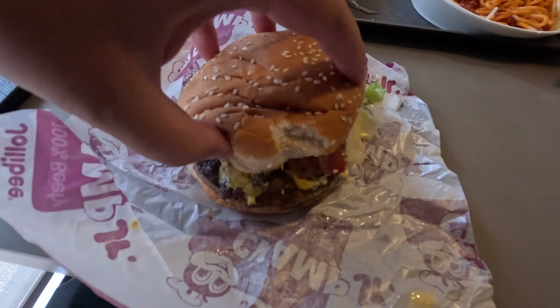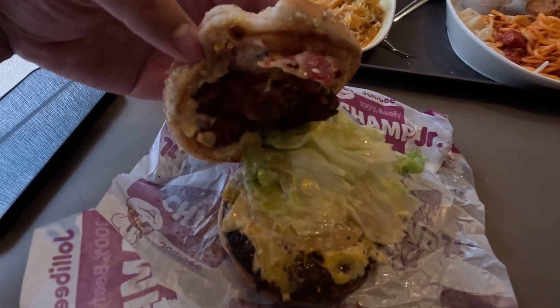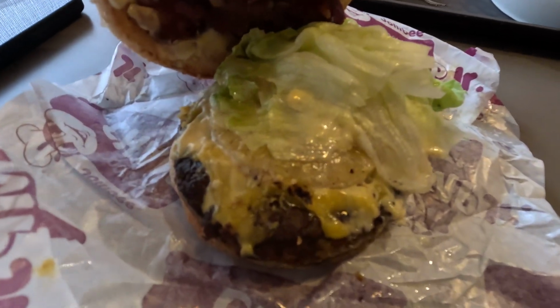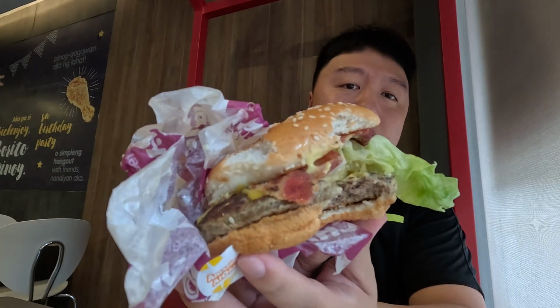Oh wow. Whoa, that is a flavor explosion, especially that beef though. Oh, just like the patty, it was so thick, I wasn't expecting it to be juicy at all. I was wrong. That beef patty was so juicy, so moist. I mean, look at this patty, you can still see it glistening.